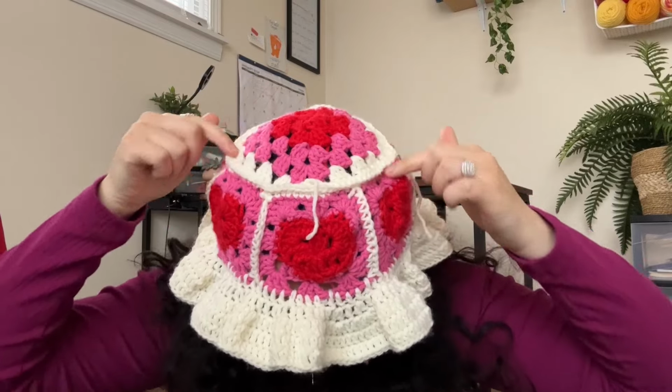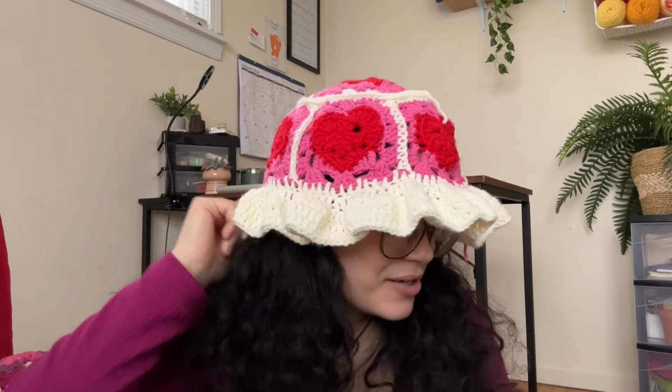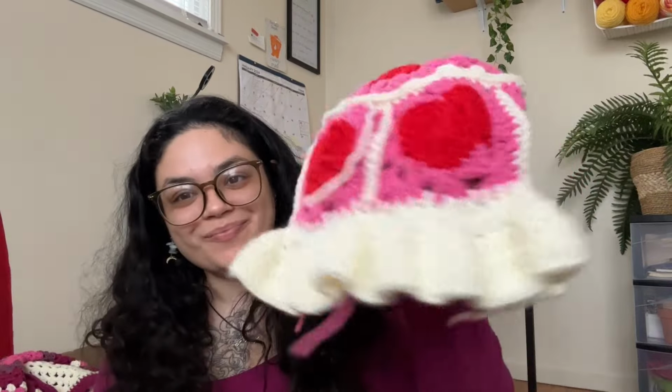It has just a regular granny square at the top, and then the hearts on the side, and then the ruffles. Yeah, I really wish this worked out. I might frog it just because I want to use the other colors that are on it, like the white and the pinks and stuff. But yeah, this was my first hat I ever made, and probably the last one because I can't get the measurements right, and I don't want to frog another hat. But yeah, that's the hat.